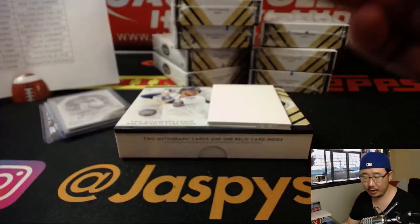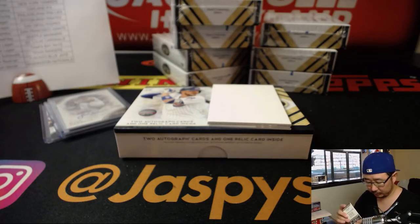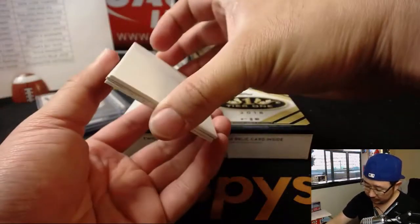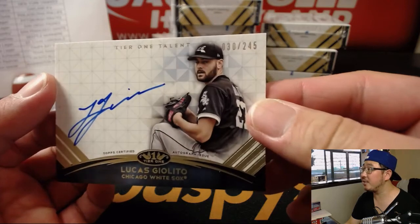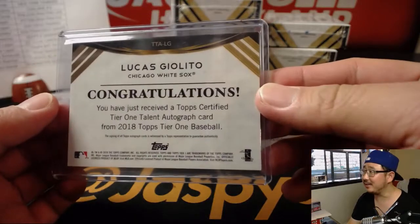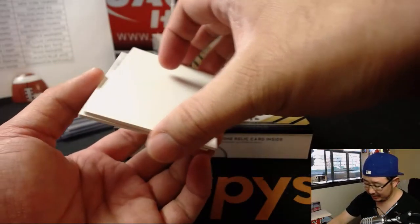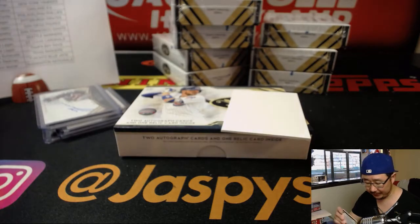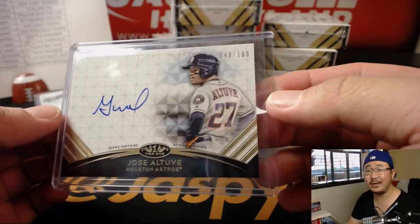Adam Jones, 83 out of 335. We've got Lucas Giolito for the White Sox, 30 out of 245. Andy S with the White Sox, saying this break would be the only time he would cheer for the White Sox, he said earlier. There you go. There's Lucas Giolito. And Jose Altuve. Nice tier one talent autograph. 49 out of 160. Andrew K with the Astros. So the Andrews hitting.